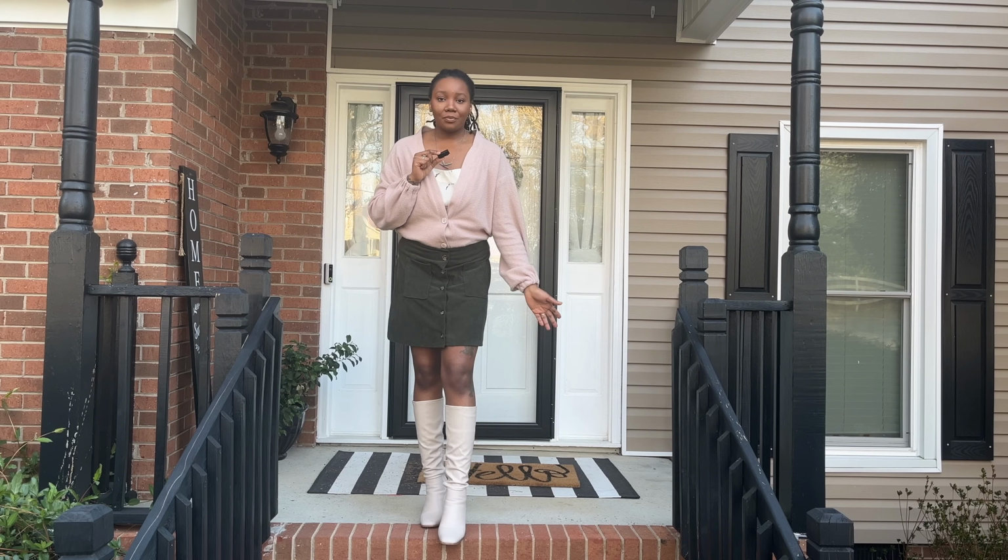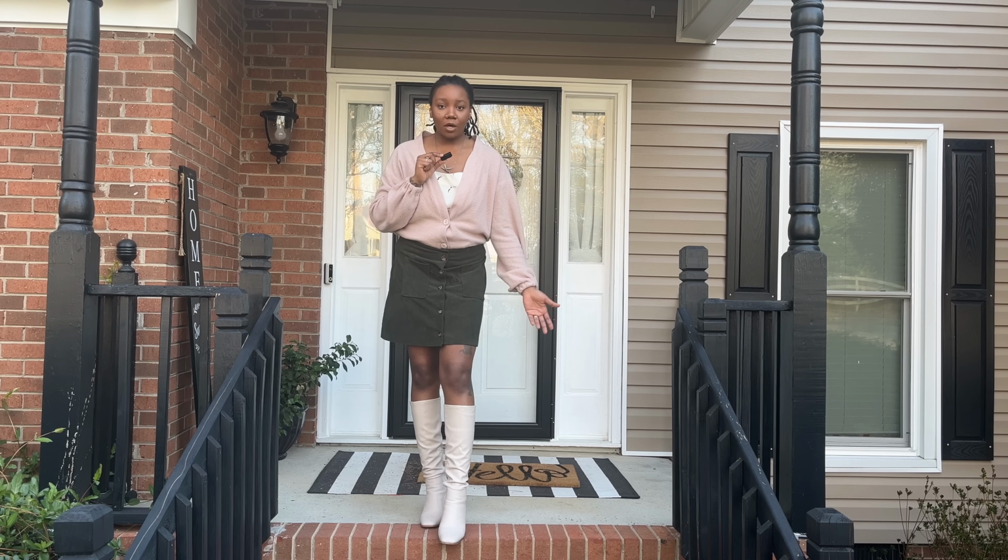The collar, if you notice, does not lay flush on my body, and I don't like that too much. Now, if my hair was down, it wouldn't be noticeable. To the naked eye, it's really not noticeable either. To us sewists or creatives, you might notice it, okay?